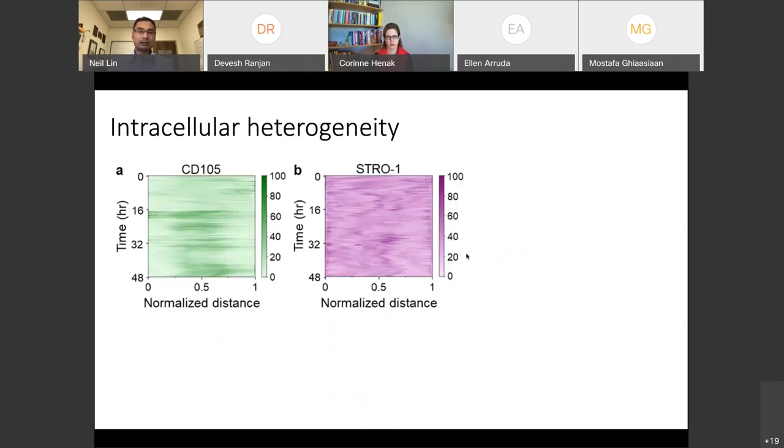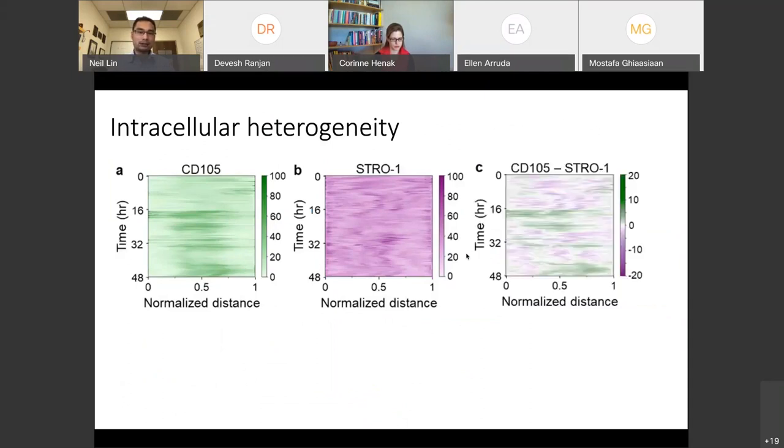And then we also found that this intracellular fluctuation pattern really depends on which marker you're looking at. For instance, if you compare CD105 on the left to the STRO1 in the middle, and then you do the subtraction, you can see these patterns show distinct segregation and very different fluctuation trends, both in space and time.